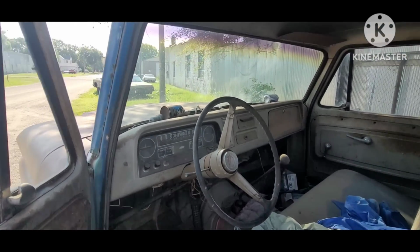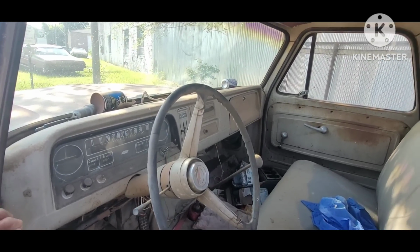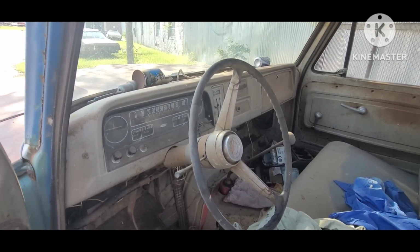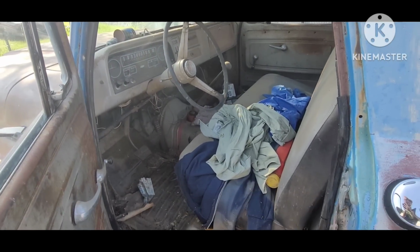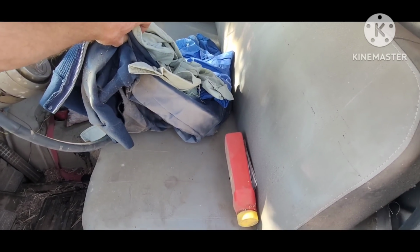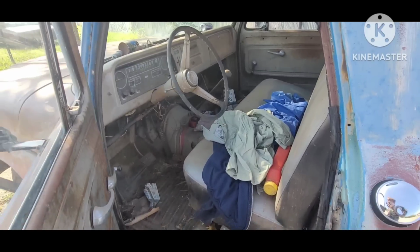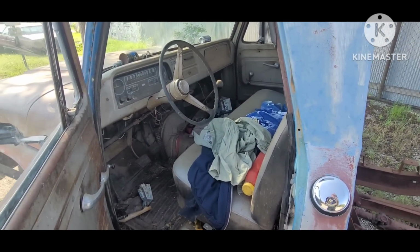The trick that I've seen is you take like a stainless steel pot scrubber and you just shove it up in the end of that A-pillar, and then that way they can't get in there. Similar thing people do in their houses. Really cool part of this truck is this seat is like mint original, and that vinyl's still pliable. So I'm gonna hatch a plan to keep this thing stored indoors.